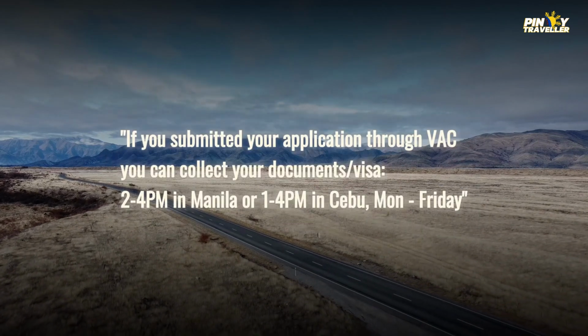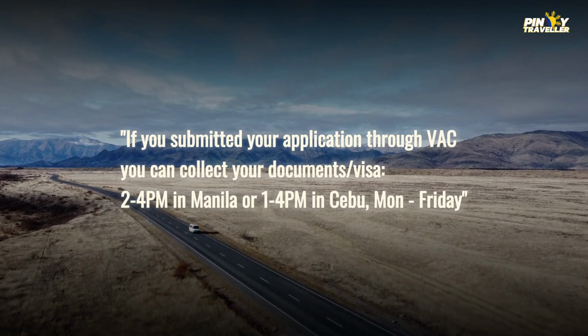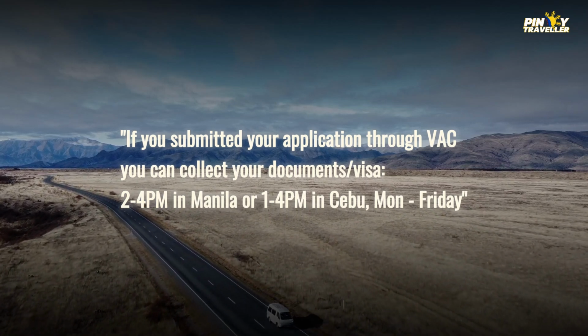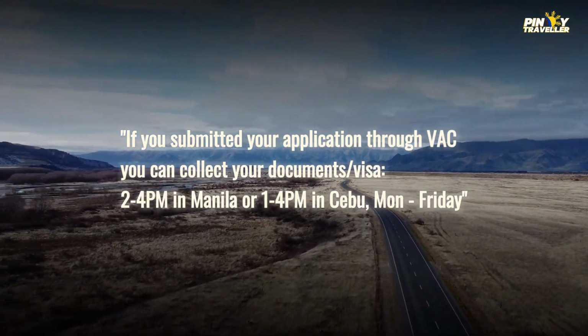If you submitted your passport to a VAC, you can collect it during designated hours, 2 to 4 p.m. in Manila or 1 to 4 p.m. in Cebu, only Monday to Friday.